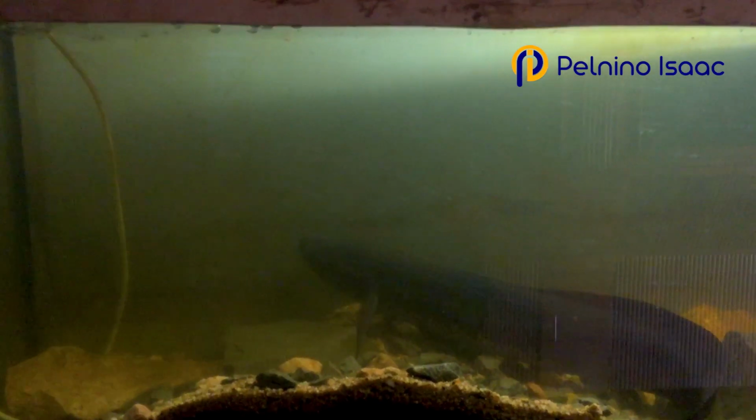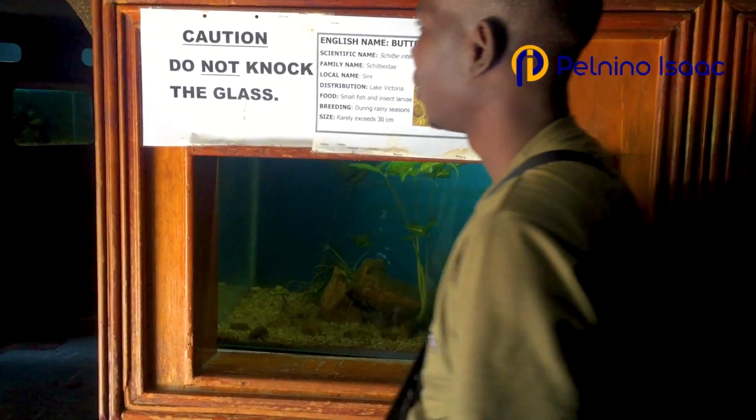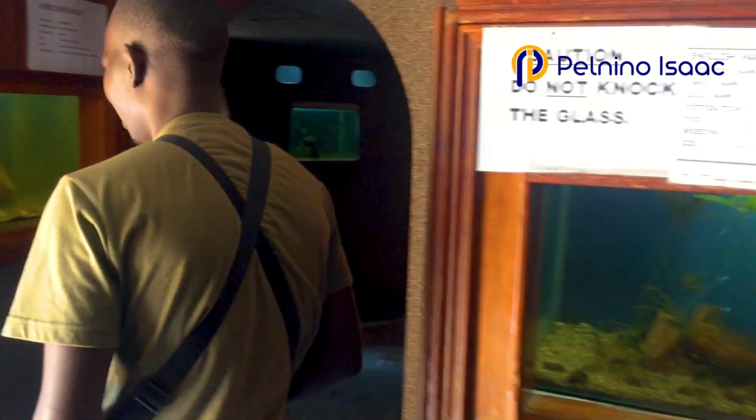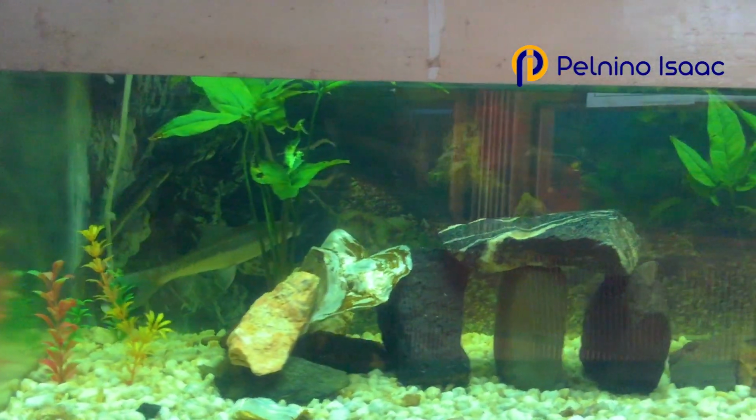The aquarium looks very nice, but to me I find it a little bit congested. Some fish cannot even move around freely, and that is really bad. But apart from that, I like everything else about this place.